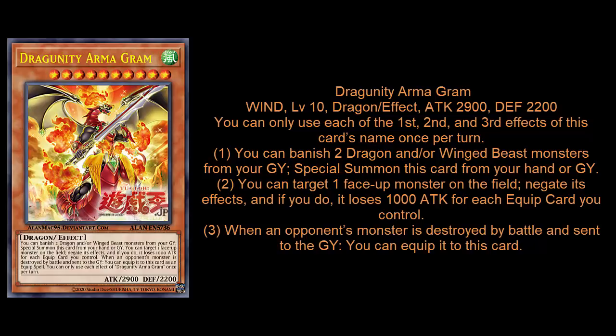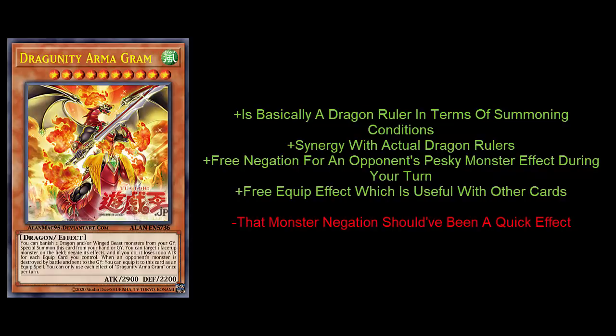Okay, so my immediate knee-jerk reaction is, is this literally a Dragon Ruler? Because I'm pretty sure that they made a Dragon Ruler here. I mean, you look at the first effect of this card and it's nearly identical to Tempest, which by the way is the one legal Dragon Ruler, and of course the Dragon Ruler that just so happens to work with Dragunity. So yeah, they'll definitely be playing Tempest, but it's essentially like Konami just gave them another copy of Tempest.